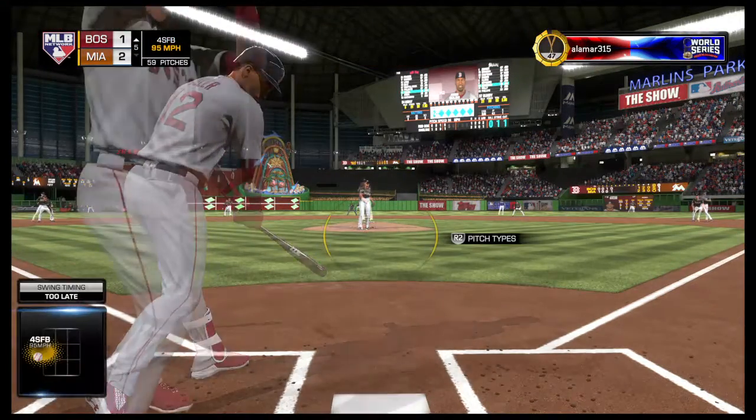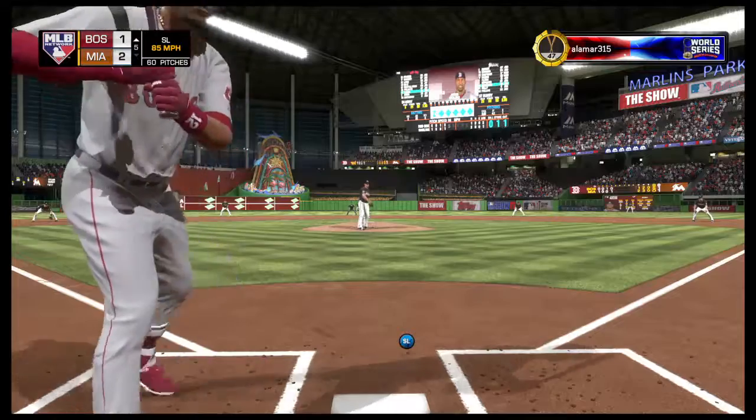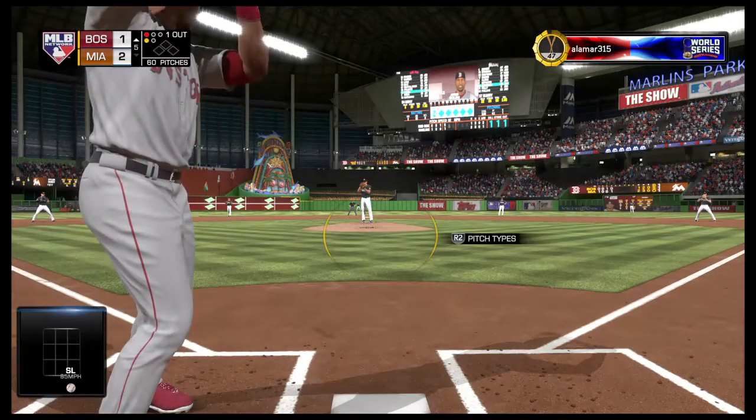First pitch hacking here, and that's the first strike. Now that's a nice pitch. He ran that in there about mid-90s and put it past him. Slider taken here. 1 ball, 1 strike.